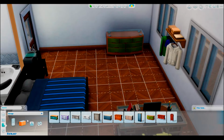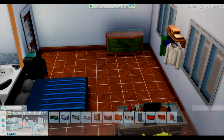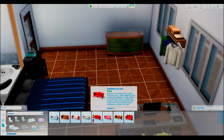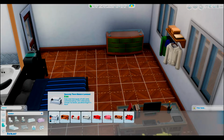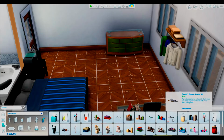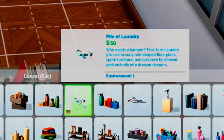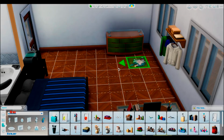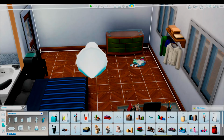I have a TV stand where my TV stood before my sister took it because I never use it. I actually have a sofa in my room. Do you want a bookshelf? Do you want a sofa in your room? I don't know. I usually hang out on my bed. My sofa is just the place where I keep all my clothes. Oh! Hang on. Pile of laundry. Perfect. Where? Probably on the other side of the desk, in front of the desk. Oh, shit.